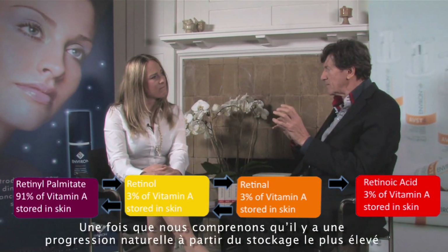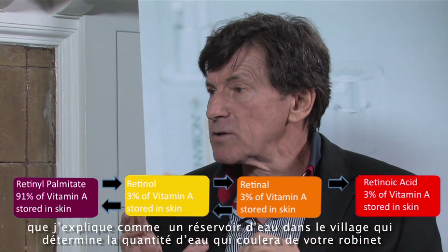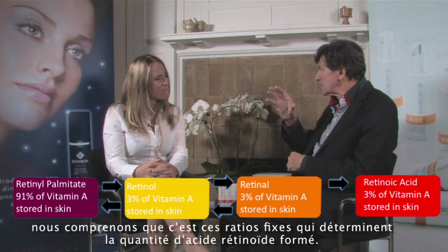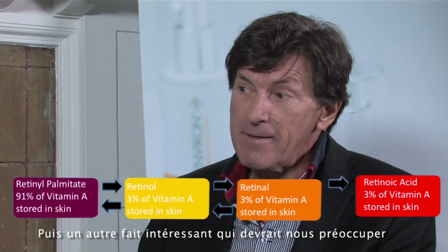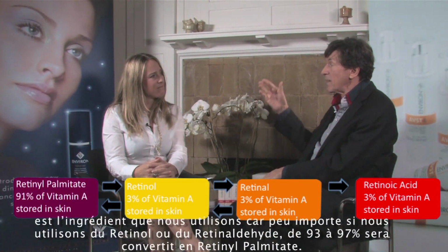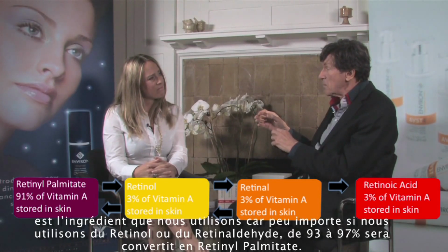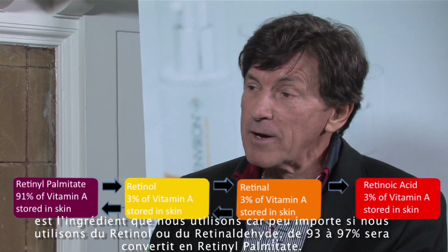And once you understand that, in fact, there's a natural progression from the big storage, like I liken it to the storage tank of water above a little village, which then determines how much water comes out of your tap. And so that's what determines how much retinoic acid gets formed. Then there's another very interesting thing which makes you concerned about what product you use. Because it doesn't matter what product you use, around about 93 to 97% of it, if you use retinol or you use retinaldehyde, it's going to be converted to be retinol palmitate.